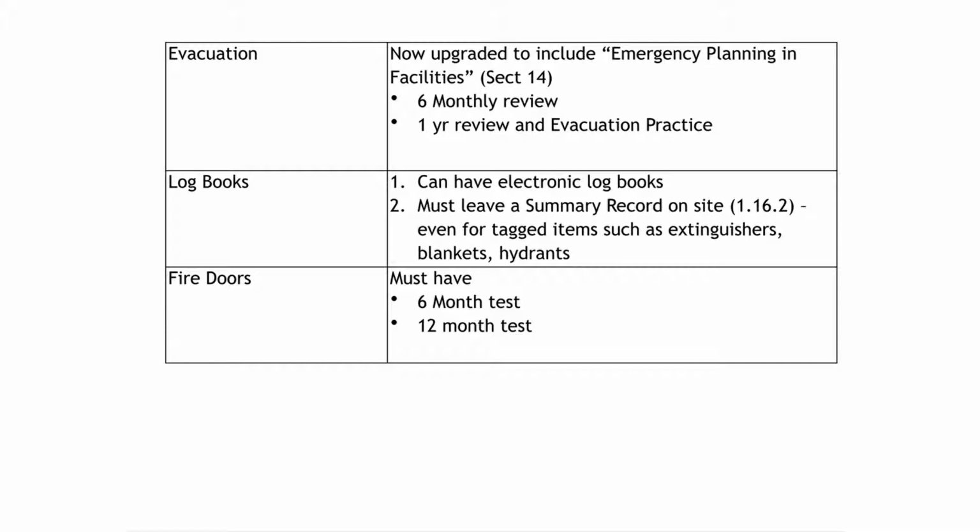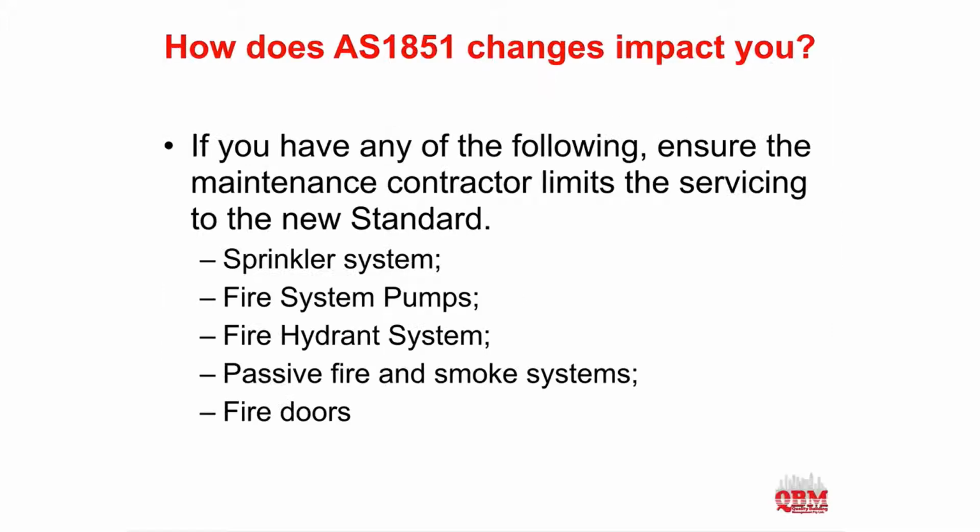Logbooks can be electronic, but even if they're electronic and you still use the old tag system for extinguishers and blankets and hydrants, you must leave a summary log on site. And fire doors for commercial properties don't need a 3-monthly test, it's only a 6 and 12 monthly test.